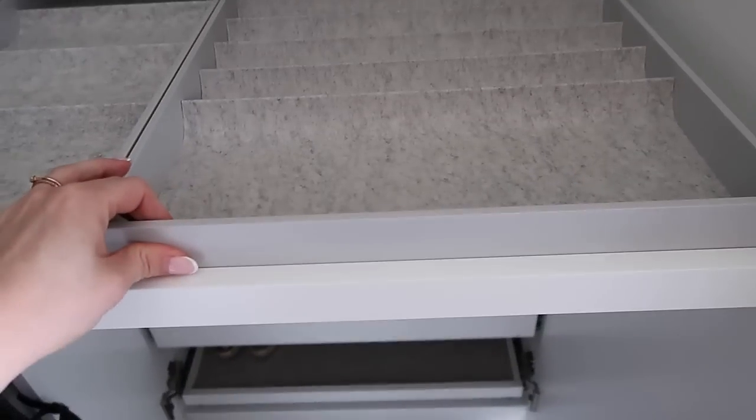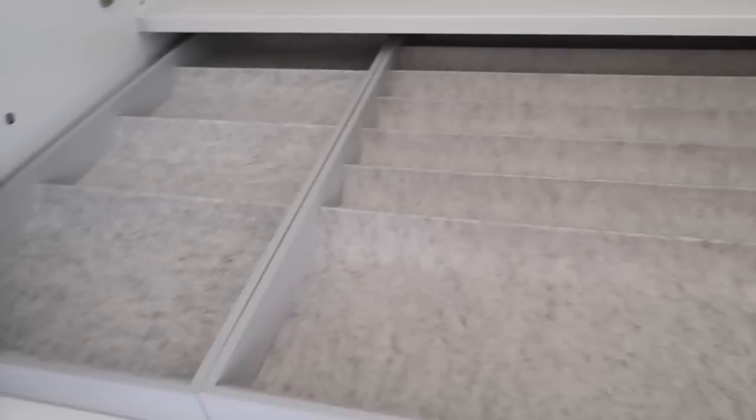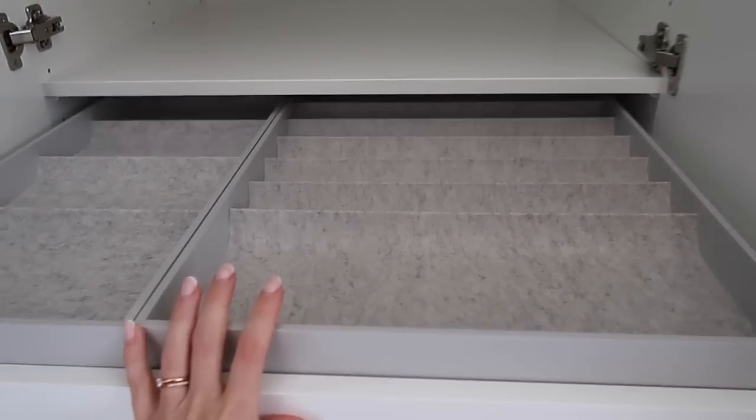Now that I'm looking at this, I'm thinking maybe I don't really like this, so I might return this to Ikea and see if I can get something a little bit different, because it isn't exactly what I was imagining.